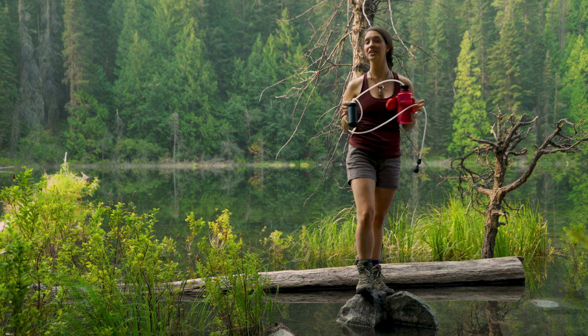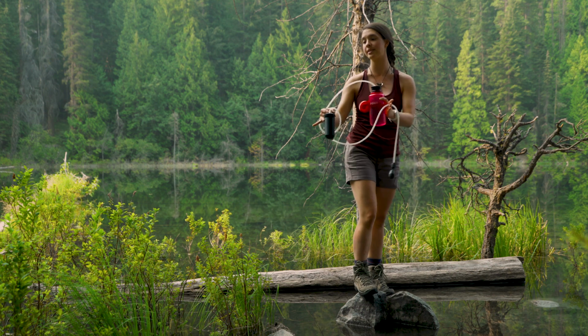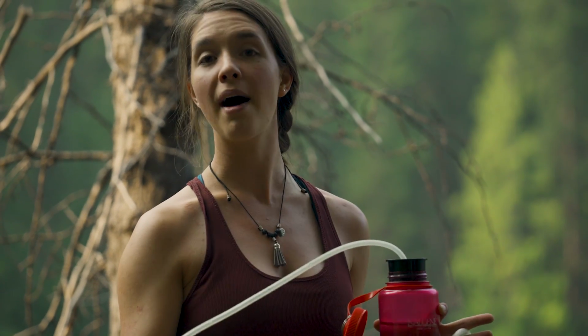Okay, so this is a really good example where I'm trying to get a little bit farther away from shore so that I don't pick up some of this silt that's close. So I'm going to go ahead and toss my intake valve over this log and hopefully get some calmer water. And if this doesn't work, I'll just scoop some up in a pot and then let it settle.